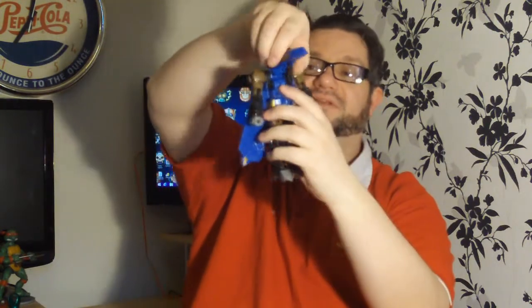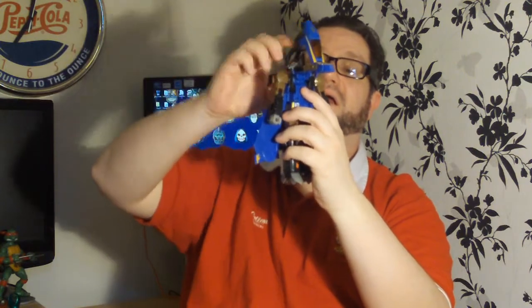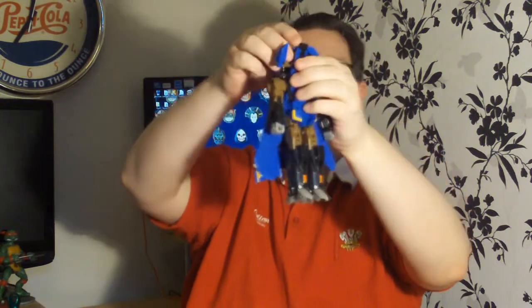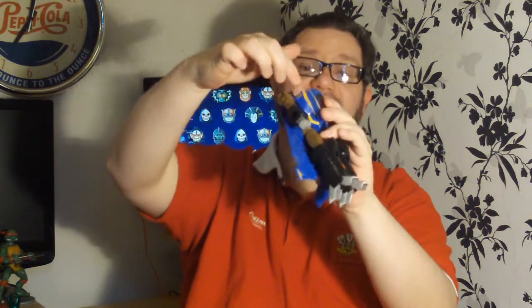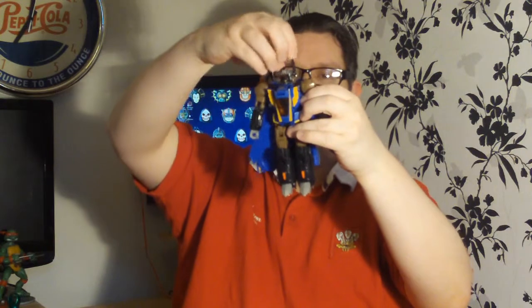what you want to do is take this bit, lift it up like so, and take these bits, pull them out, and taking this whole bit, plonk that down, put the side bits in there, and this bit here just tabs down and becomes his chest piece, like so.